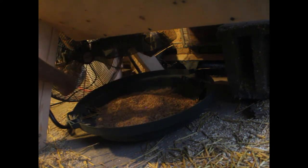So what happens here is wheat and chaff fall out of this vent here in the bottom of the thresher. They hit here and the chaff is blown away by this fan, which I have running on the highest speed. This is a trash can lid. This is my food trash can that never actually gets trash on it. It's just a big container of food safe plastic that I keep clean.